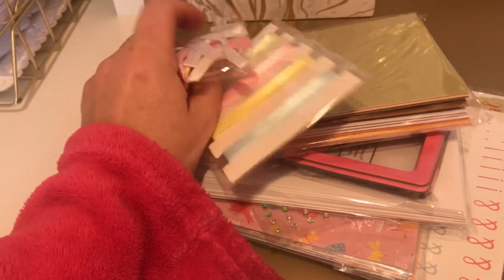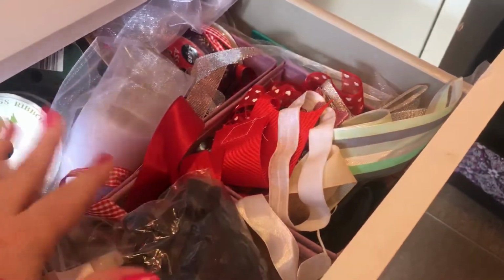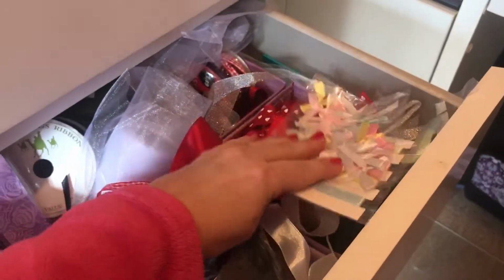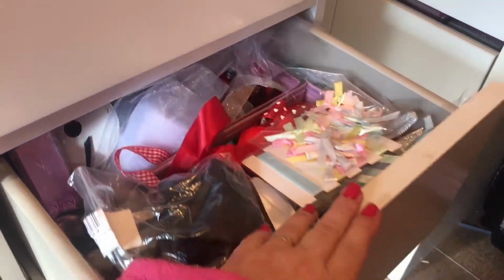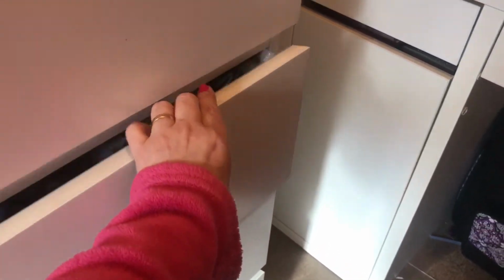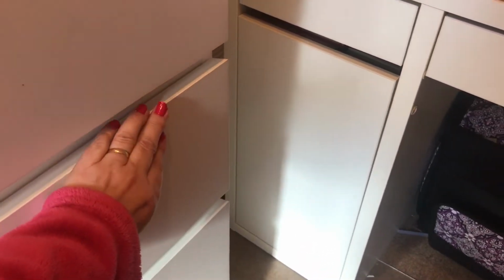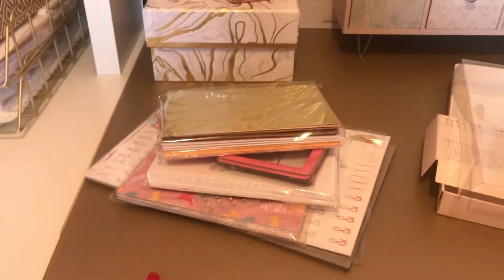So say these are ribbons and bows, which go in here. It's got a bit messy, but I am not doing a full sort out. I'm just putting things where they should be. So ribbons and bows, that can be another day, because if I get as much put away as I can, then I can sit here and sort all the other bits out as and when.